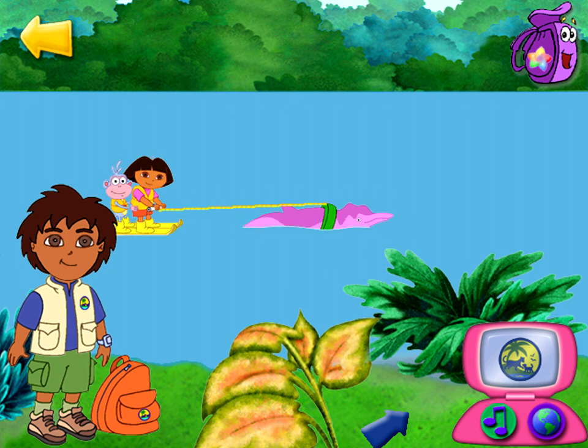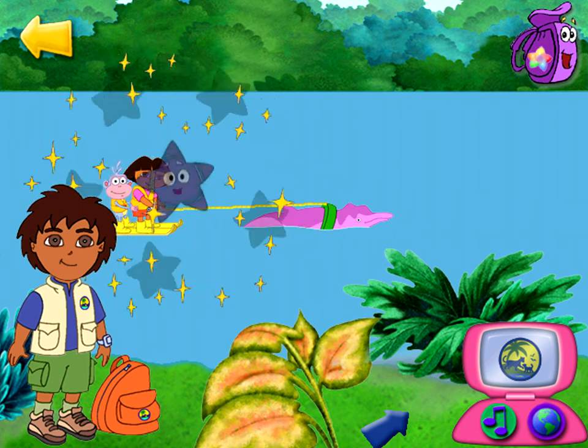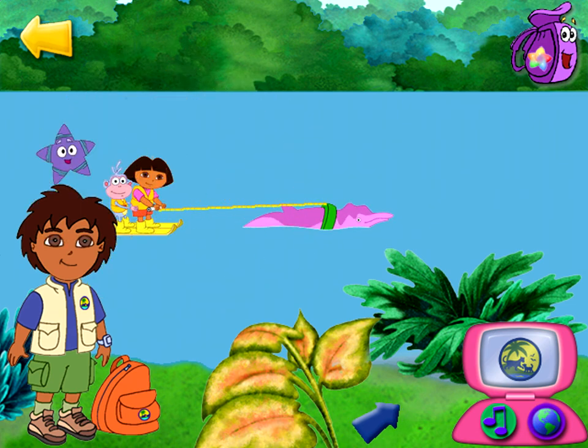We can do it, Diego. We need your help. Move your mouse to help us dodge the rocks and trees in the river. Look! Stars! And there's a special explorer star. That's Saltador. He can help you jump really high to get over things in your way. Click the mouse and he'll help us jump up high.